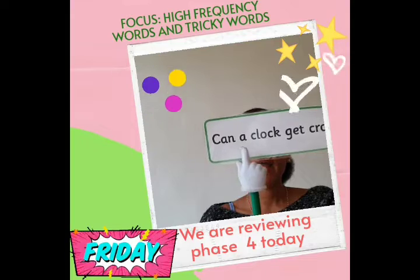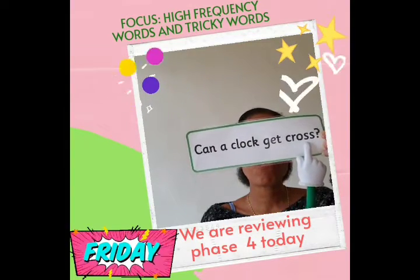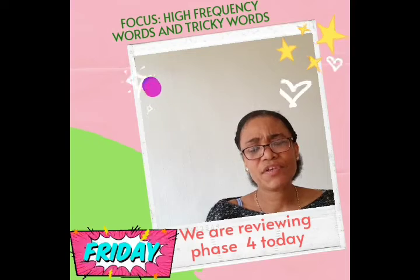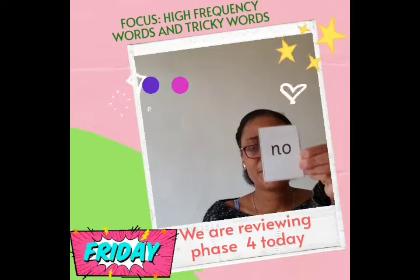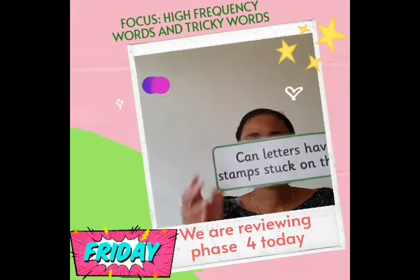Can a clock get cross? What do you think, girls and boys? Do you think a clock can get cross? No, I don't think so. So the answer's no. What about this one?